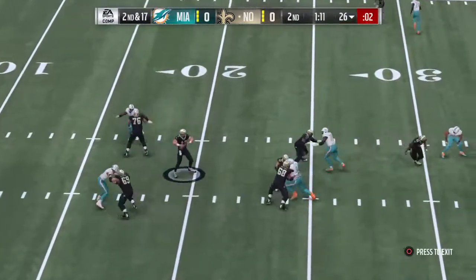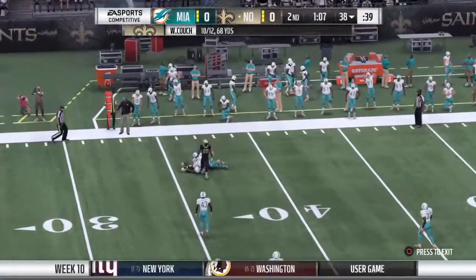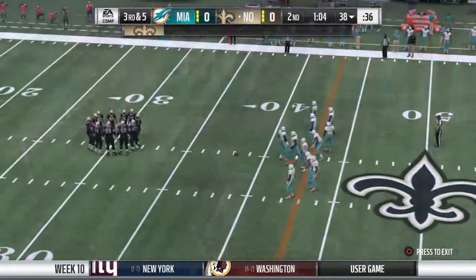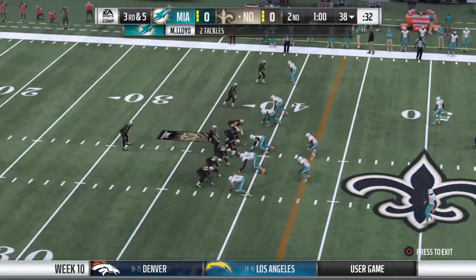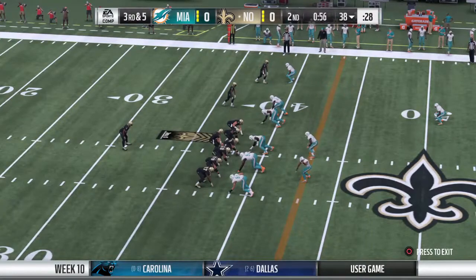Now a shotgun snap as they'll look to throw. And he'll be brought down shy of the 40 at the 38-yard line. It's a pickup of 12, and that'll set up a third down. The Saints on third down, 0 for 3 to this point. They could use a conversion. This will be 3rd and 5.